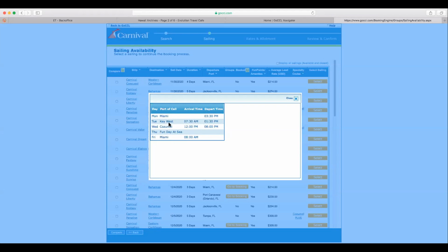It tells you on Tuesday, they'll be in Key West, arriving at 7:30 a.m. They will depart from Key West at 1:30 p.m. And each time will be in the time of the place that they are docked in. So this would be time in Key West. This would be the actual time in Miami. On Wednesday, they will dock in Cozumel, Mexico, arriving at 12 o'clock p.m., departing from Cozumel at 8 o'clock p.m. Thursday, they will be at sea the whole day. Friday, they will actually arrive back into Miami at 8 a.m.